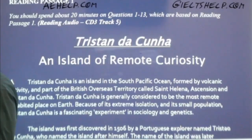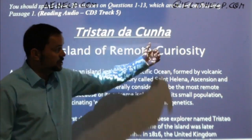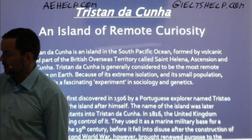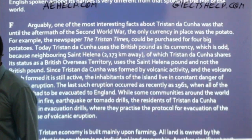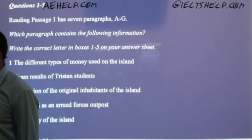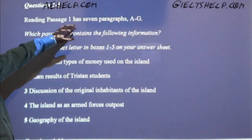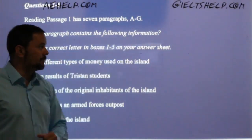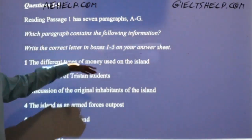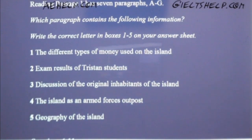So, let's take a look at those. So we read the title, Tristan da Cunha. It's the name of some island that's far away. It's interesting for us. Might have some unique people, plants, animals, maybe difficult to live in, maybe quite beautiful. Okay, then we look at the questions. The first one that we see is this reading passage 1 has 7 paragraphs, A to G. Which paragraph contains the following information? So this is matching information to the paragraph, okay? This one, definitely read it. It's all somewhere in the passage. It gives you an idea about the passage.